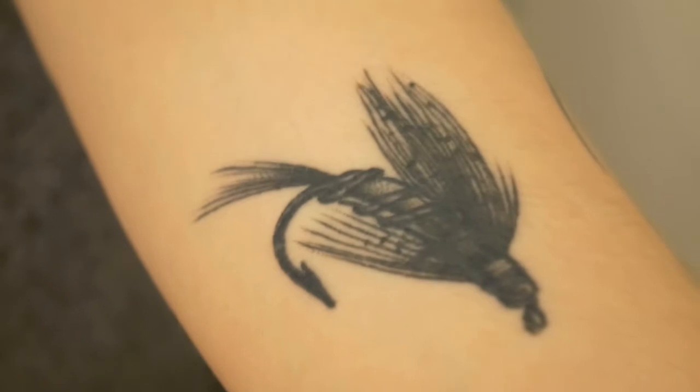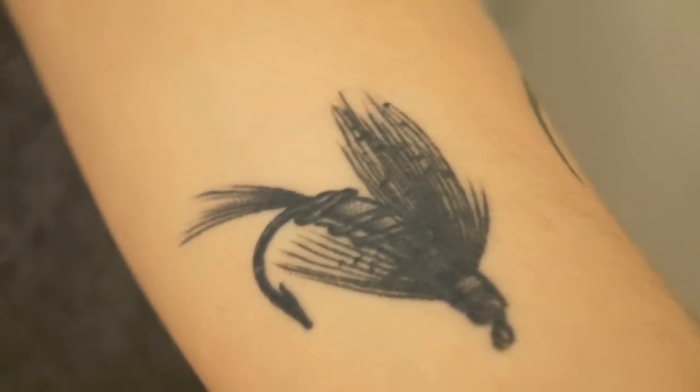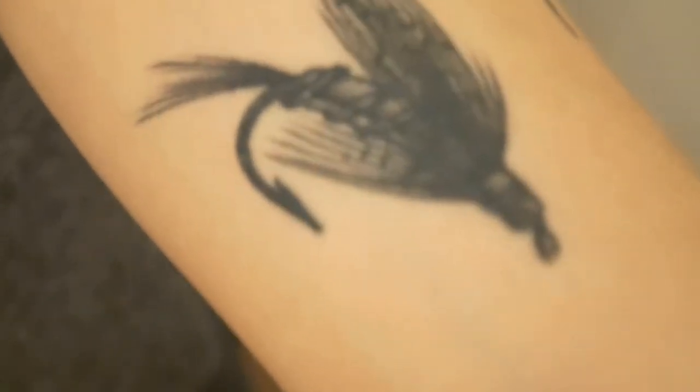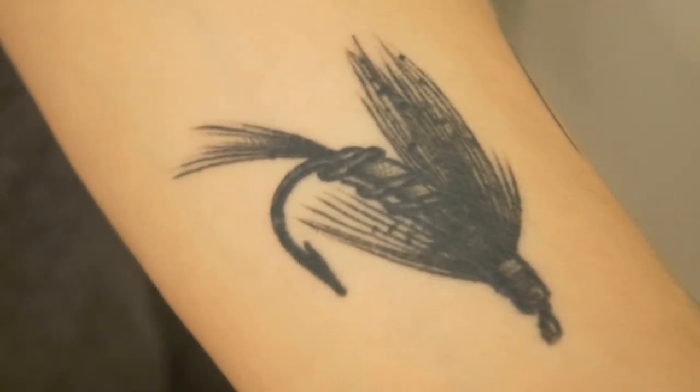But it's one that I knew I would get one day, and it was amazing to get it from such a cool artist. Like the moth, this one wasn't really very painful at all. It was probably about a 6. And the reason behind this is basically that I used to go fishing a lot with my dad when I was growing up, and I just wanted something to remember that.